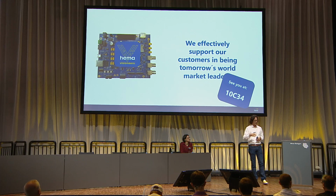What we say, we effectively support our customers in being tomorrow's world market leaders. And the focus today for my discussion was effectively to speed up, make it easier and faster. And maybe there is a little bit of Visioneer spirit inside of your new project. Maybe we can support you.